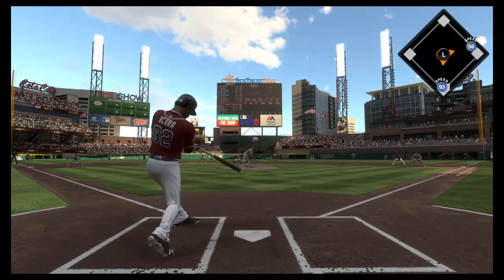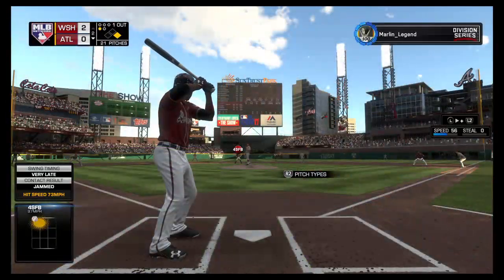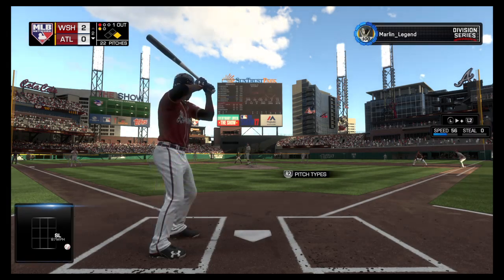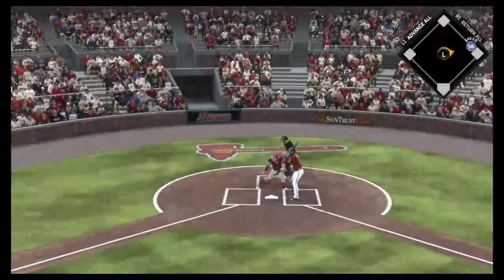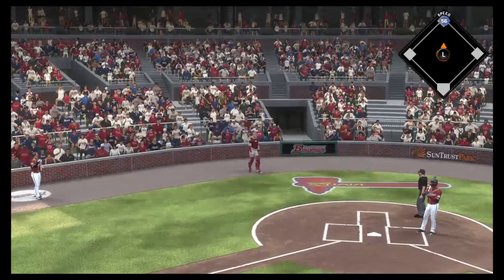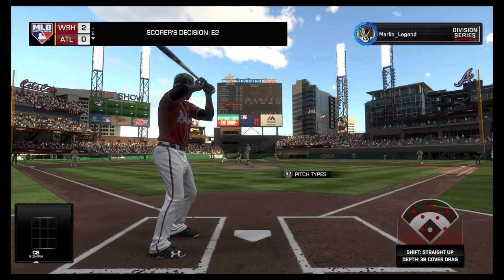First pitch on its way. Sends that one out of play for strike one. Runners on first with one down. Lays off the slider, and it's 1-1. Strasburg on 1-1. Curveball bounces, and this one gets away. And forget about the double play now as he'll move up to second here on the wild pitch.